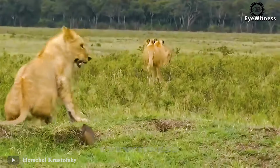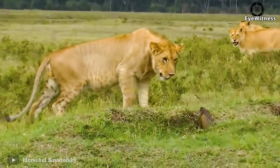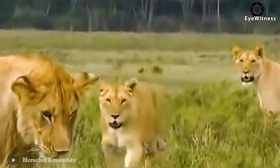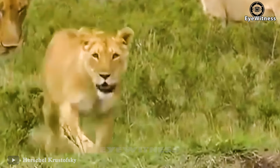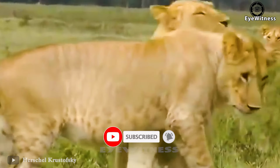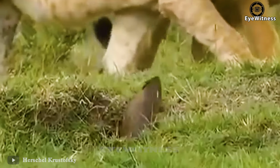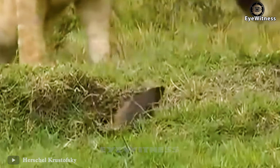With the appearance of the mongoose, the lion jumped back, regaining some composure and stood looking at the mongoose. Another lion saw this and ran to attack the mongoose, but this lion stopped him. It seems that this mongoose is not the lion's favorite food. They just sit and watch, not intending to attack.